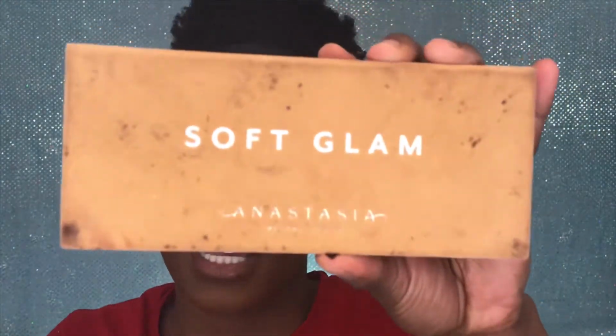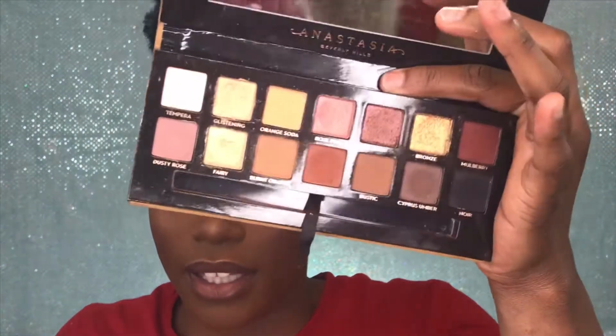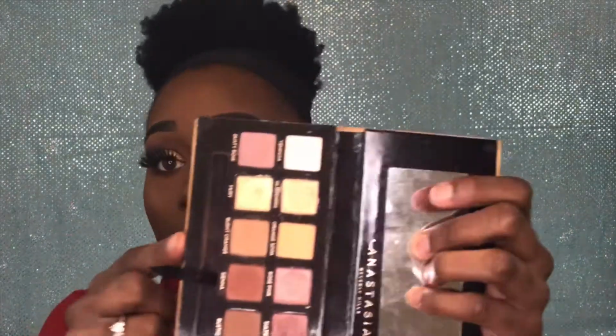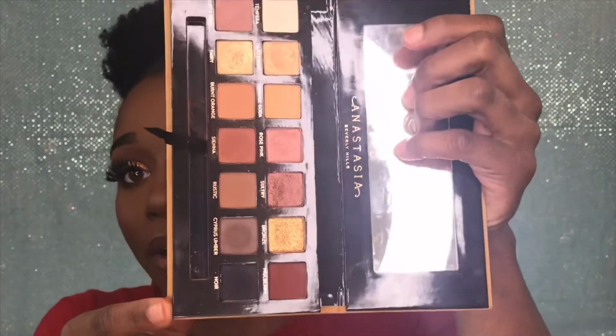But this is the Anastasia Beverly Hills Soft Glam palette. I used this today on the eyes, and this is the perfect neutral palette, the perfect everyday palette, and that is one of the reasons why I picked this palette to be in my yearly favorites, because I found myself reaching for this palette quite a bit when I wasn't filming or when I wasn't doing a look for Instagram or for you guys. I found myself reaching for this palette a lot more day to day, because you got your transition color, boom, light browns, your mid tone browns, your dark browns, your black, your golds, everything. It just has everything that you need in an everyday eyeshadow palette. So that is why I love this palette.